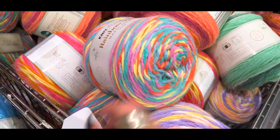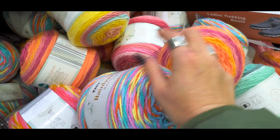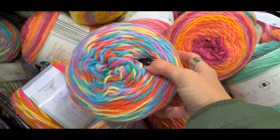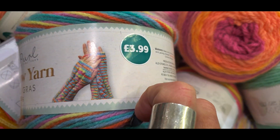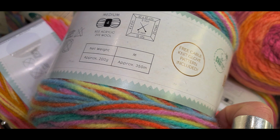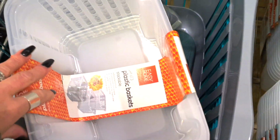Now I noticed this time they've got these big Mandala Cakes, which are really popular. They make for really good cowls and jumpers, and the nice thing is that they're only $3.99 each. They do come with a pattern in the ball band to teach you how to make something. Obviously there is some kind of knowledge required, so you do need to know how to knit or crochet first.